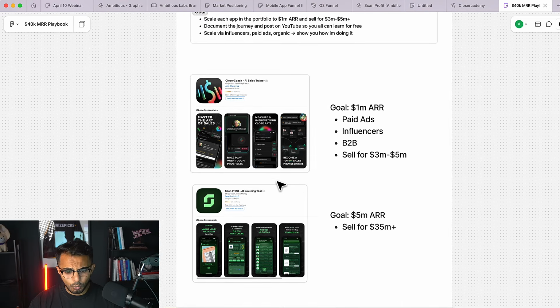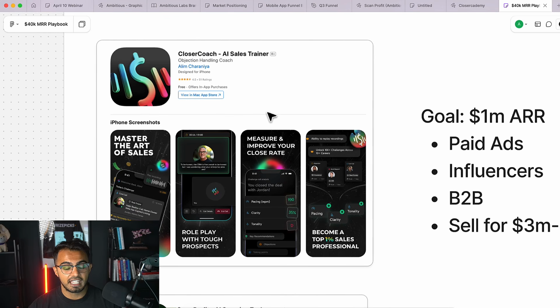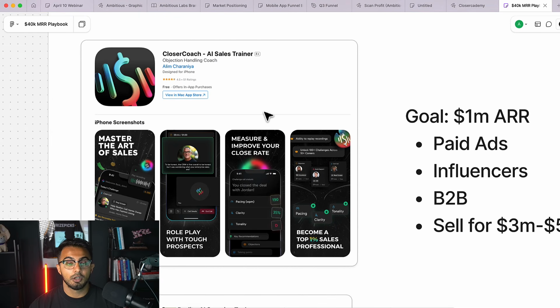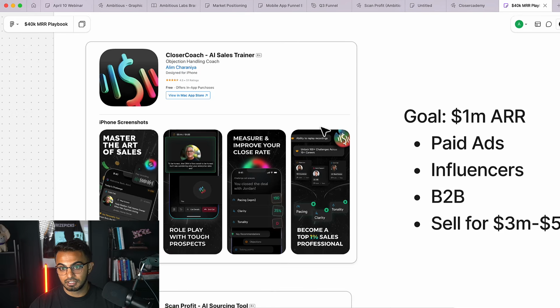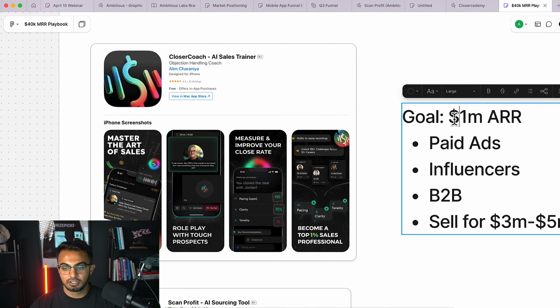So we have 2 apps that are achieving these numbers. One is called Closer Coach, which is an AI sales trainer app. This app helps you get better at sales by giving you AI-powered role plays. Our goal for this app is to scale it to $1 million ARR.